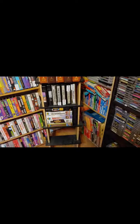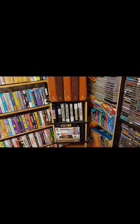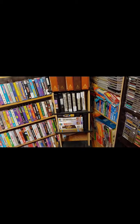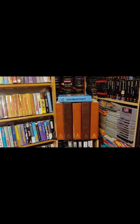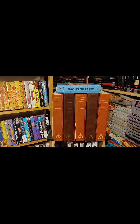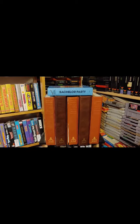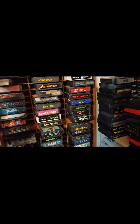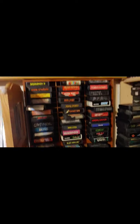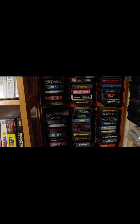I recently put this shelf in here. This shelf retires and unretires so many times, and now it's unretired again, holding my Neo Geo AES and MVS cartridges, and it also holds my Atari game albums. I've been picking these up here and there, and then I got an Atari porn game, Bachelor Party. And behind the Neo Geo games is a bunch of Atari 2600 games in those tape deck holders.